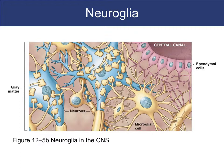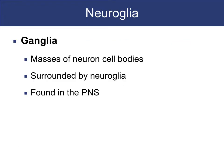Here's a microglial cell, one of those that picks up the garbage. And these are oligodendrocytes here, the ones that make the myelin inside the nervous system. You can see it making myelin around this branch right here, and so forth. I'll just leave it at that.